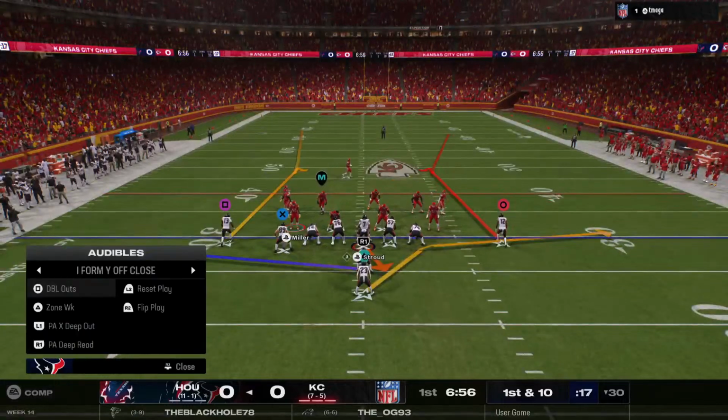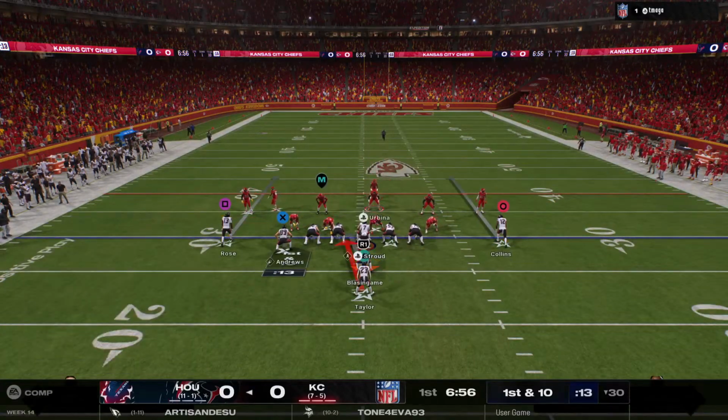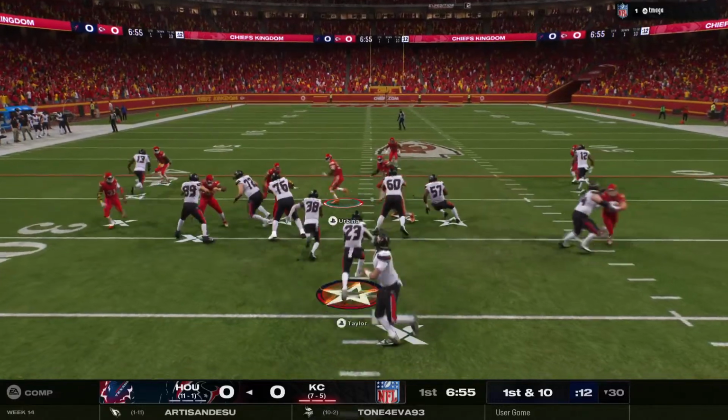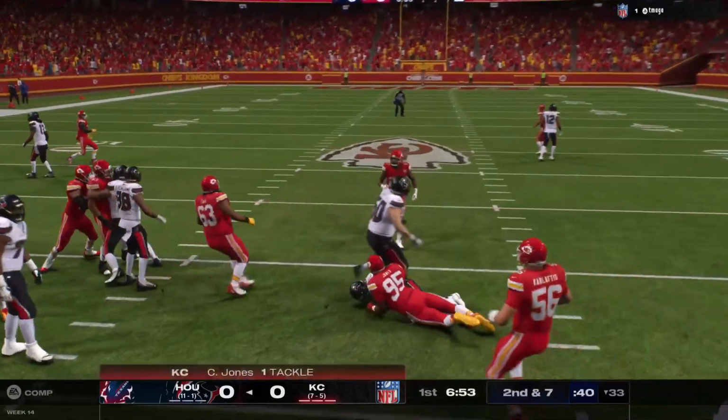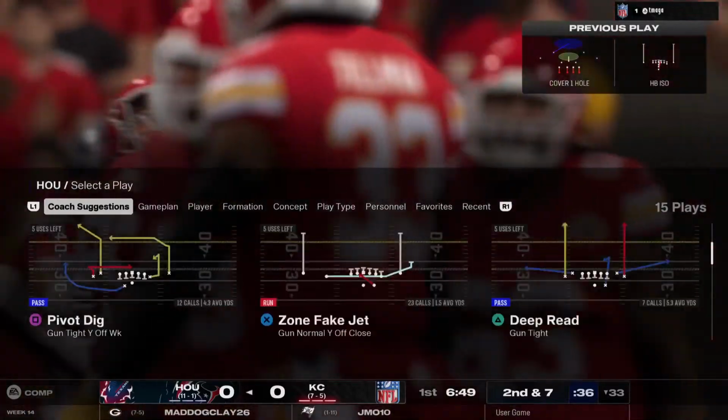All right, let's get this show on the road. It is 1st and 10. Here we go. Taylor gets it to begin the drive. And they send it straight ahead, but the front stops him after a gain of 3.